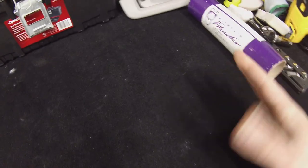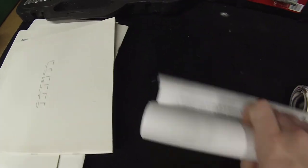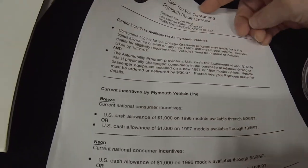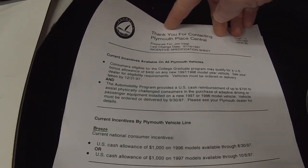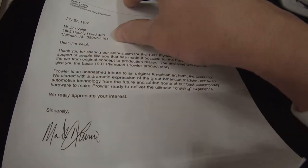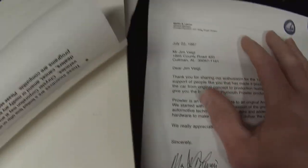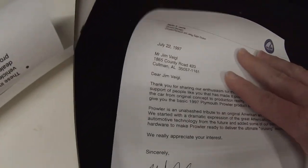So I know you all been waiting on this one. I knew you would be. Okay, let's see. All this crap's rolled up, so bear with me. Thank you for contacting Plymouth Place Central, 7/21/1997. Prepared for Jim Weigel, 7/16/97. Incentive spec sheet. They gave me a letter. This is awesome. You got to remember, this is 97. I was born in 81, so I would have been 16 years old when this came out.